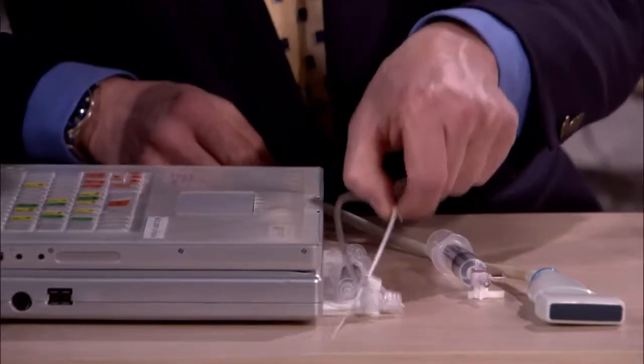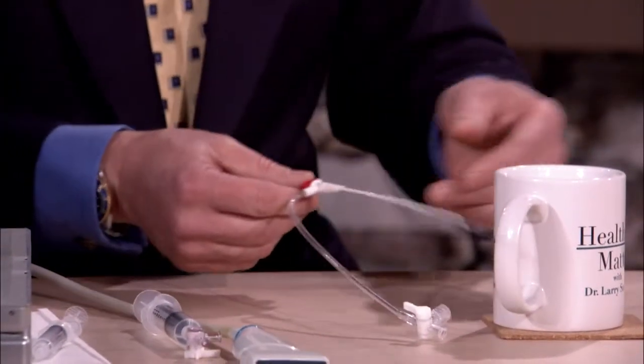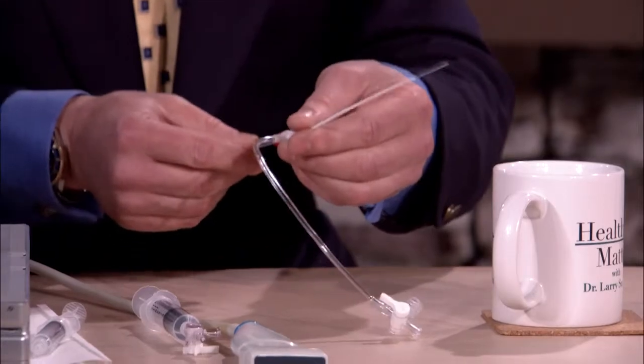Can we see the laser light there? So basically we use a needle to initially enter the vein, and after we've put in a wire and then later this tube, the laser fiber goes in. A little targeting light will come on here in a second.